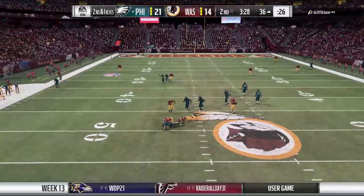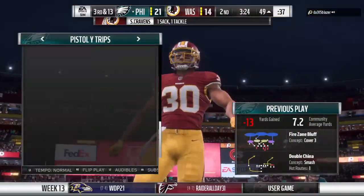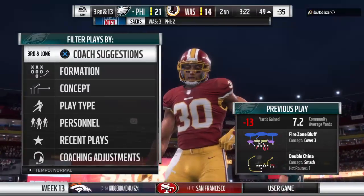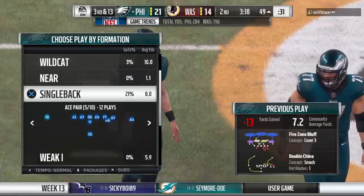But with the kind of numbers... And no escaping this time as he'll go down. They got him for a sack. Sua Cravens in there to get him for what will be a loss of 13 yards.